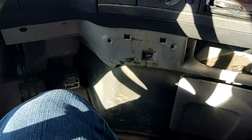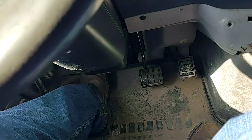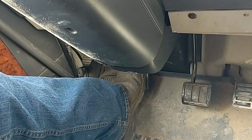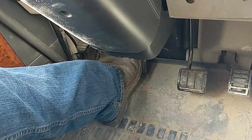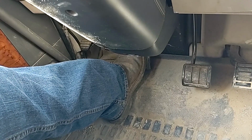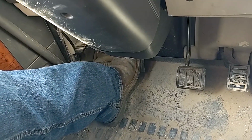I'll show you here. All right, so when you mash your clutch pedal down all the way to the floor, it's supposed to engage the clutch brake. Well, right about there, almost to the floor, is where the clutch pedal normally stops. Now the clutch pedal is going all the way down, like there's no clutch brake even there. So I'm thinking that it may have come unhinged, and it's probably laying inside of the bell housing of the transmission.